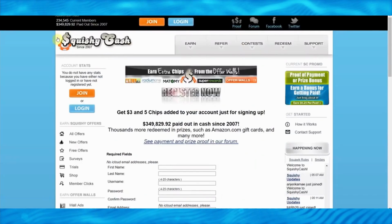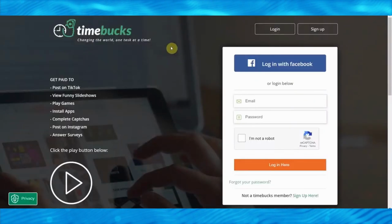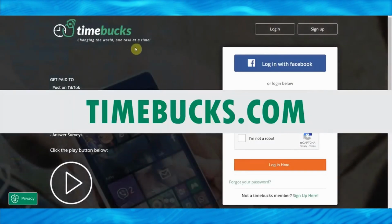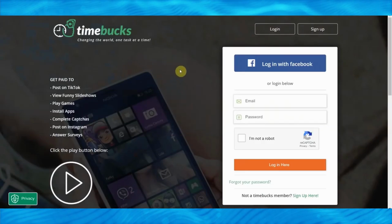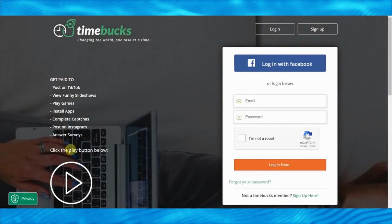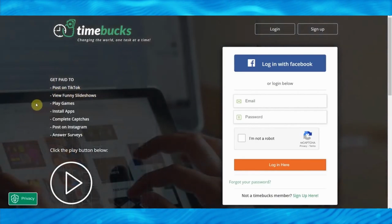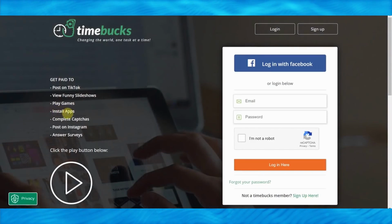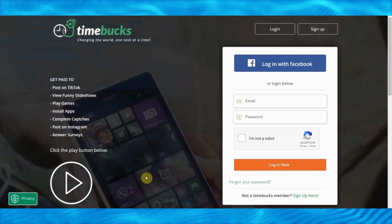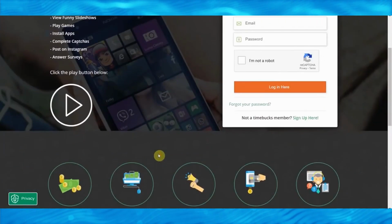Now, another website that I want to share with you is called timebucks.com. It's really a great website because it will pay you for some really unique stuff. Like, it's going to pay you to post on TikTok, view funny slideshows, play games, install apps, and the likes. And they also have an option for you to get paid for just watching short videos. And I really love this website because they have daily bonuses. Each time you log into your account, they will give you some absolutely free bonuses.